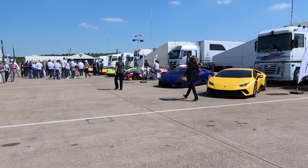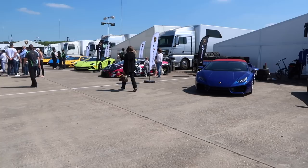That is a weird spec, isn't it? What, blue with a red roof?